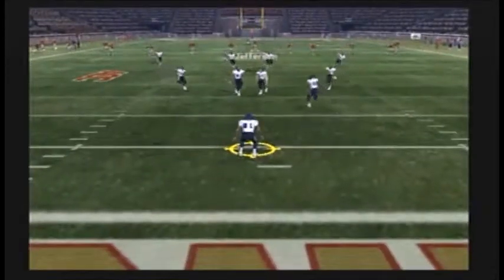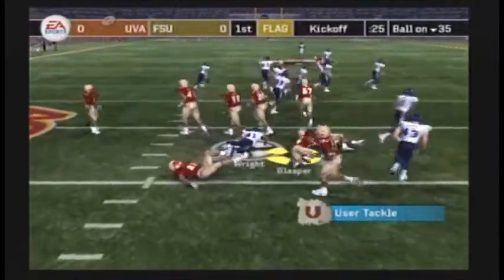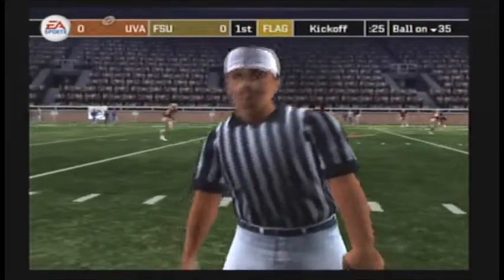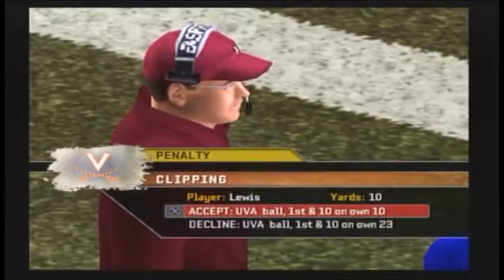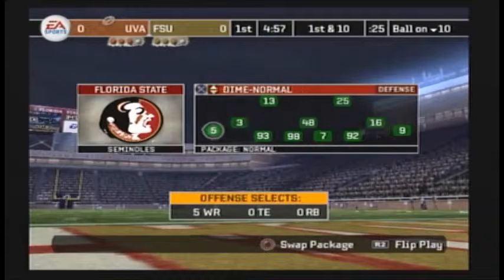He sends it off. Wright has it at the five. Flag down, and I'm not sure when it was thrown. Let's find out. Clipping on the receiving team. So they'll move back after that costly penalty, and they'll have to try to get that yardage back here.